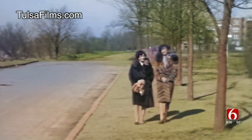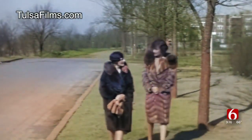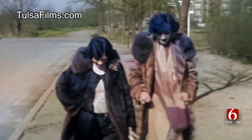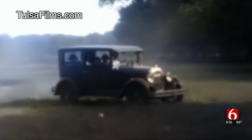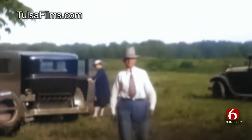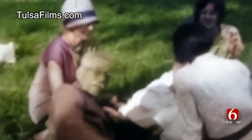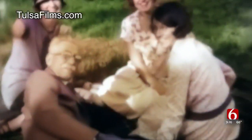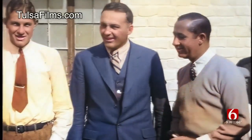And I love this shot just because it shows Riverside Drive. You can still see that apartment complex up there on the right. That's still there. Wow. And these women showing off their furs. Look at that. Having fun with the camera there. We still do that today with cell phones. And this is just people picnicking. I like this shot because it shows how formal people got to go to a picnic. This is in West Tulsa near Crystal City, and may have been on the grounds of Crystal City, but this is just a family having a day out, and they all got dressed up.